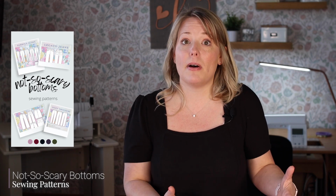And I think each one of these different patterns has its own part to play in a bottoms wardrobe, and they're all really approachable, they're all useful, and they all can help you along in your sewing journey as well and help you get some really satisfying makes.